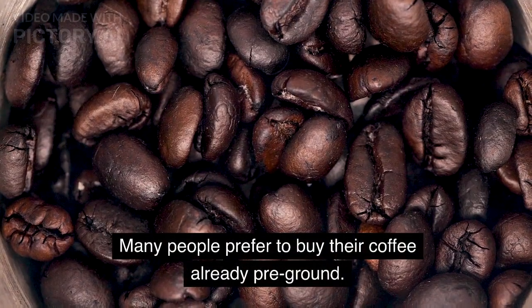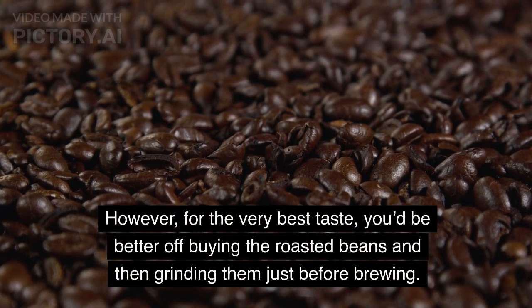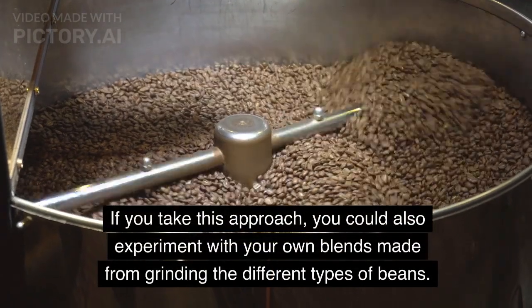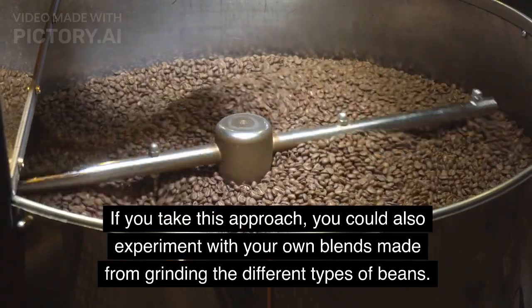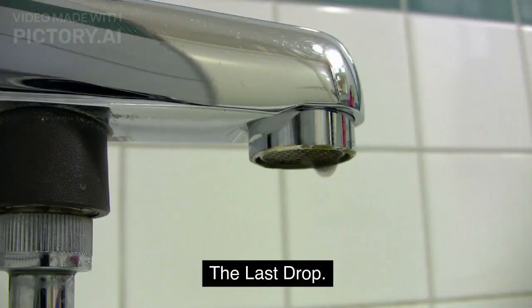Many people prefer to buy their coffee already pre-ground. However, for the very best taste, you'd be better off buying the roasted beans and then grinding them just before brewing. If you take this approach, you could also experiment with your own blends made from grinding the different types of beans. The last drop.